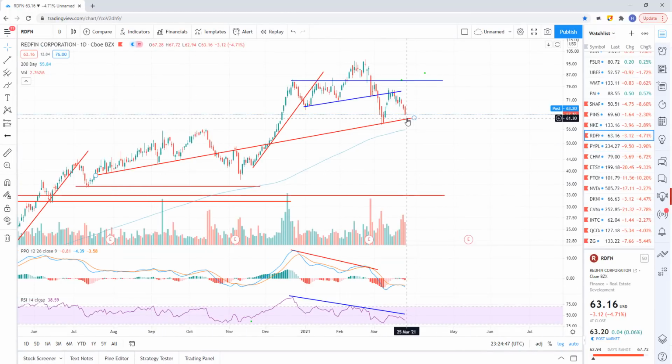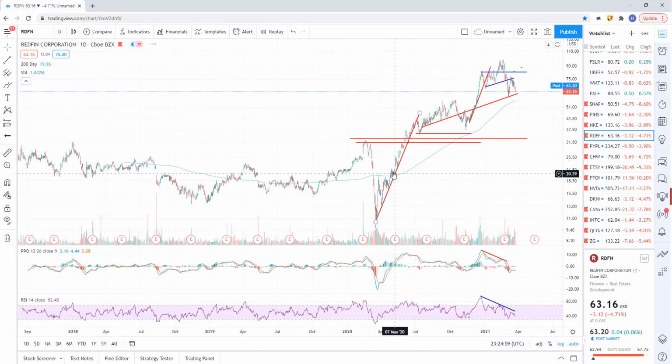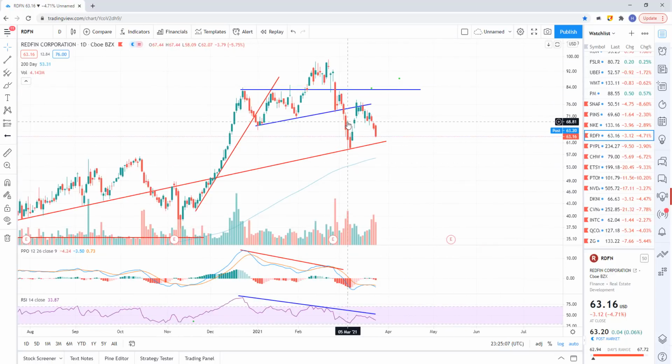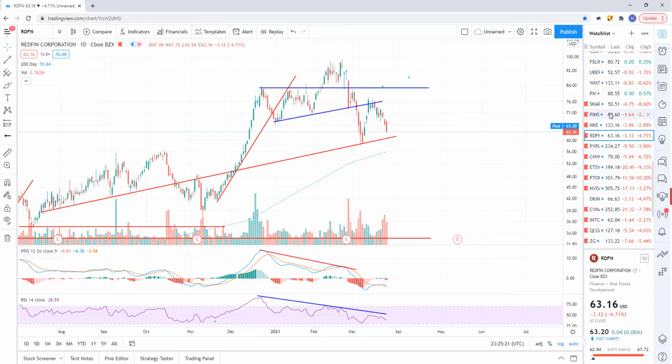Redfin's coming into some support here at 61 area. Negative divergence. Nothing's changed. The momentum is still down. Price is down. We had a bounce, but just because you had a bounce, I mean, if you go back in time on any stock chart, you go back 20, 30 years, you're always going to see an uptrend. But that doesn't mean this thing can't get halved in the process. And it also doesn't mean that it's not going to drop and just not come back for 10 years. We might not see these highs for 10 years. Who knows? So again, when you have something trending down, you just take it for what it's worth.